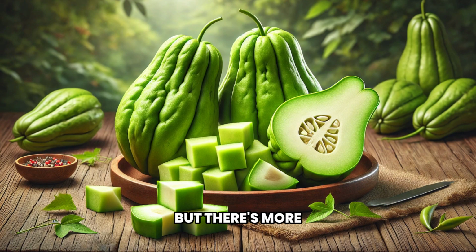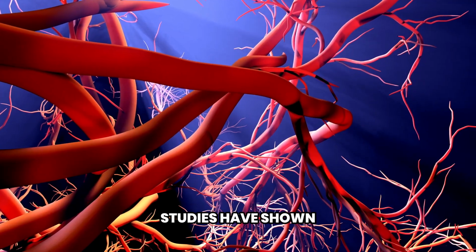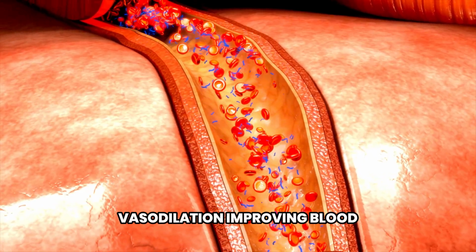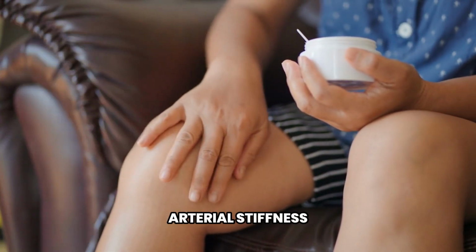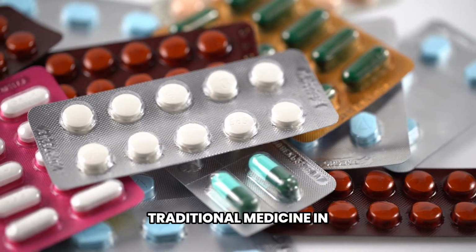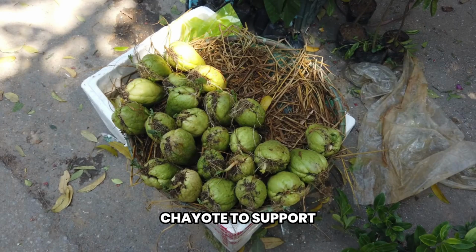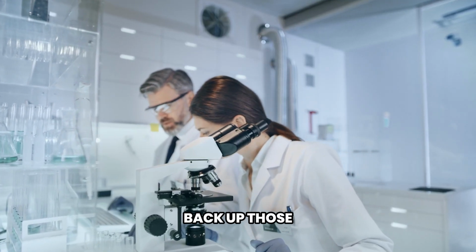That makes it ideal for those managing hypertension or looking to prevent it in the first place. But there's more. Chayote is packed with plant compounds called phytochemicals, including flavonoids and polyphenols. Studies have shown these compounds help relax blood vessels (vasodilation), improving blood flow, reduce inflammation, a root cause of arterial stiffness, and possibly even lower LDL cholesterol, which clogs arteries and raises pressure.